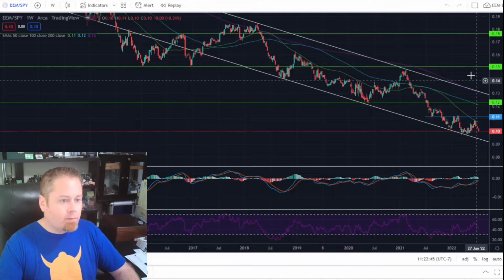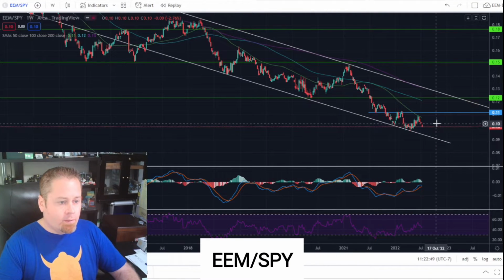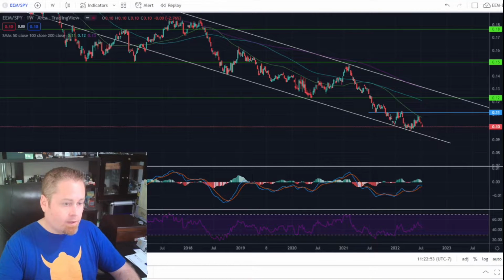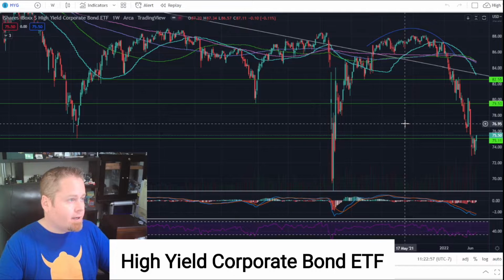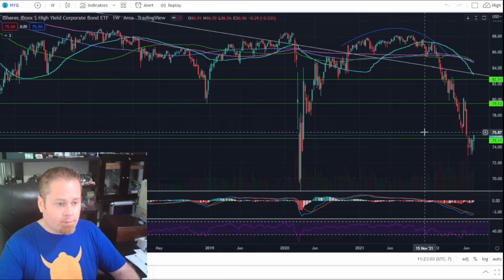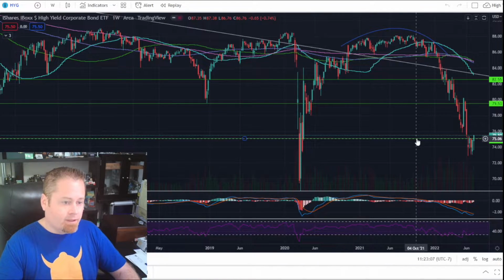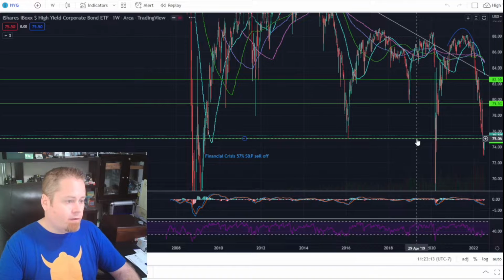But looking at it on a relative basis, we've got the emerging markets divided by the SPY. We can see that the global markets relative to the US are still struggling as well. And the interesting development on the high yield corporate bond ETF, we've talked about this one quite a bit, and it's a really good signal as to market health. We're below this 75.11 level, which is a level we hadn't really broke other than during the COVID crash as well as the Great Financial Crisis.